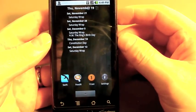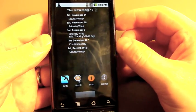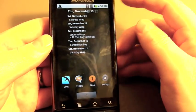There are some more coming out. We're anticipating some really nice looking phones. As of right now, I guess I have to say the Droid.